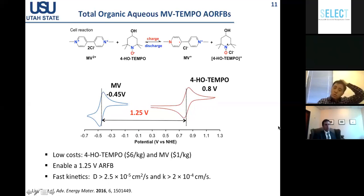And the good thing about this design is they are cheap. For the active materials, the MV, the conventional price for use in biology, is only about $1 per kilogram. And the TEMPO chemical is also a very common chemical. It's only about $6 per kilogram. Those prices are significantly lower than the vanadium oxide, which is more than $15 US per kilogram.